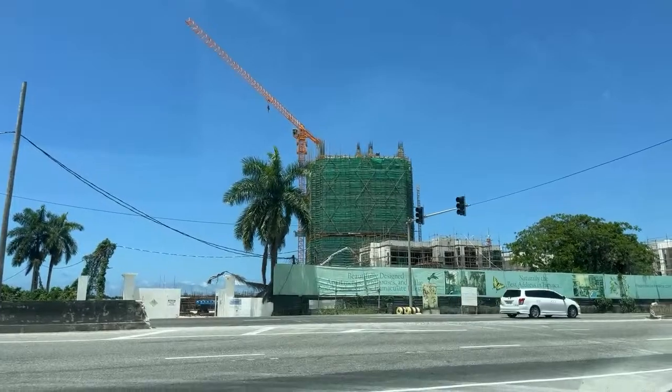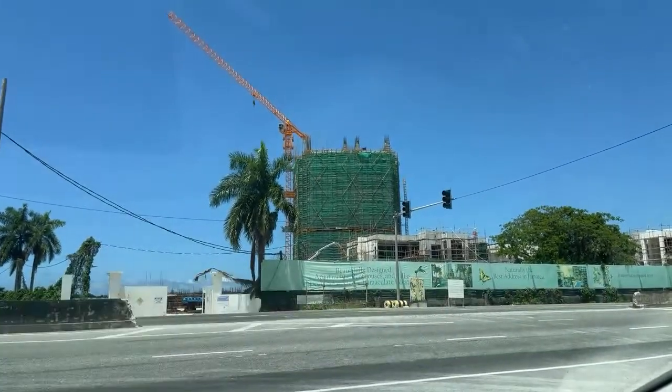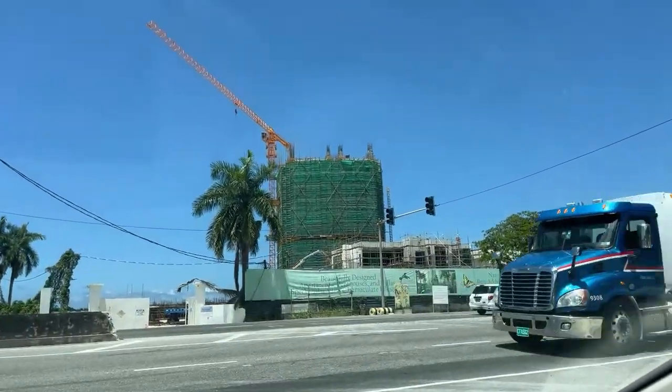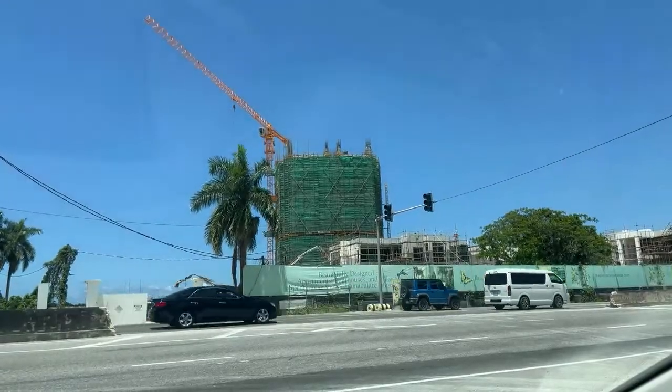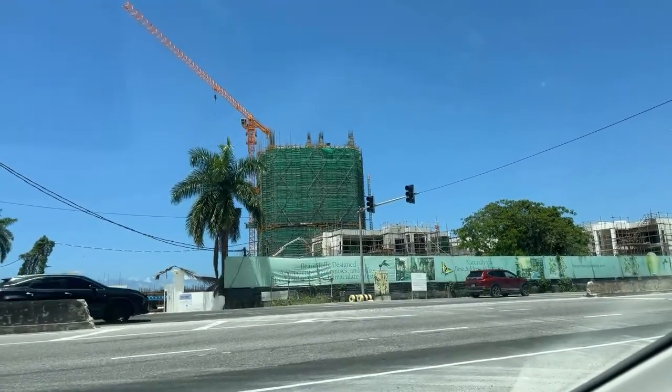What do you think about this kind of structure going up in a marine reserve? Do you think marine reserves should be protected, and construction be allowed in places like these?